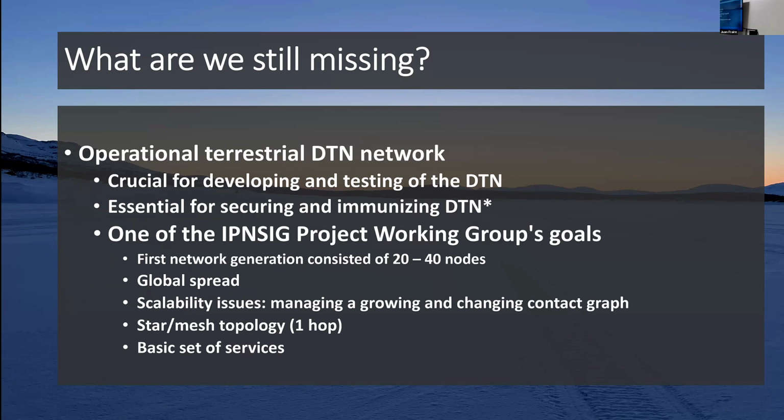And the last thing I feel I'm missing is that industry would probably need some sort of operational terrestrial DTN network that we can all join and start to use. I think it's crucial for developing and testing DTN, and even more essential for securing and immunizing DTN. Most DTN implementations run behind really strict firewalls. I'm wondering what's going to happen in the future. Let's say we get more and more industries that require access to these networks. Eventually we'll have some security breaches. So it's better to do it now, in terrestrial applications, where if things go wrong it's not as bad as if things go wrong in space.